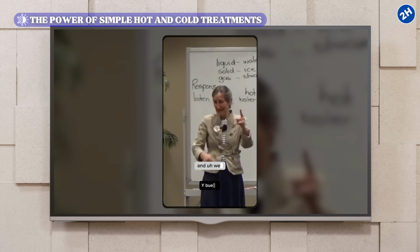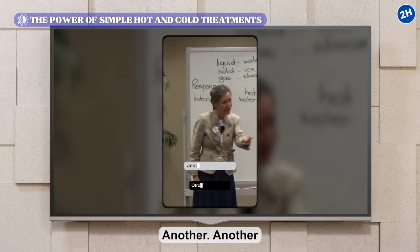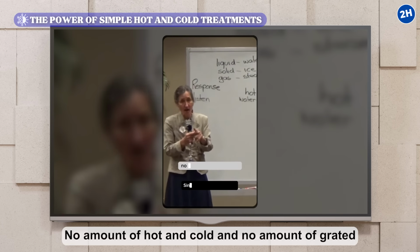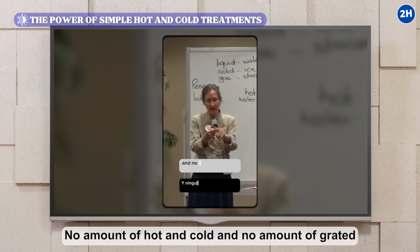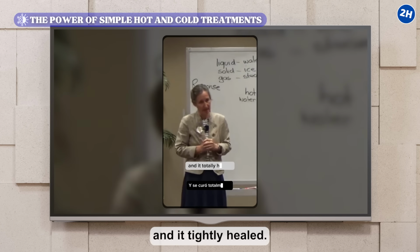And, well, I'll just leave it with him. If it gets a bit sore again, what do you do? Another hot and cold. No amount of hot and cold and no amount of grated potato will open that once it's healed, and it totally healed.